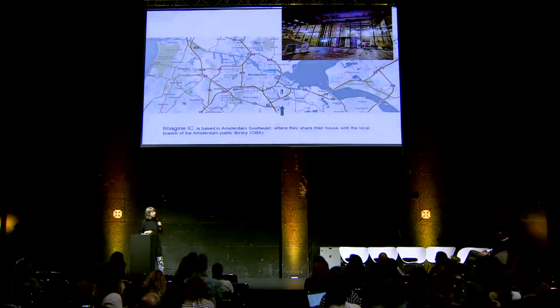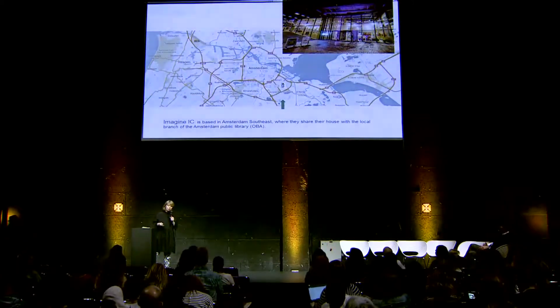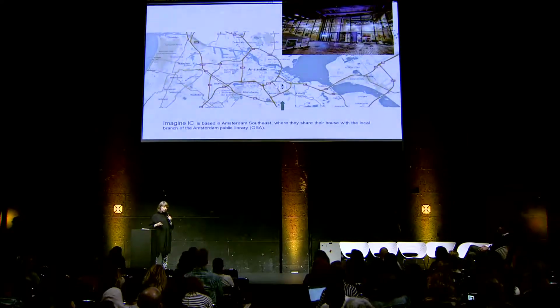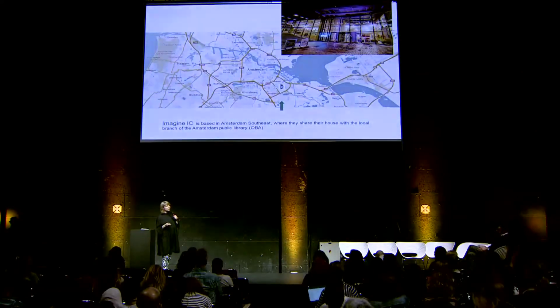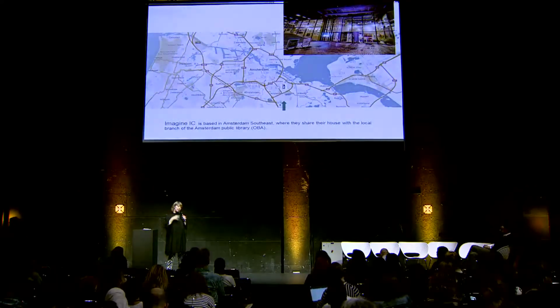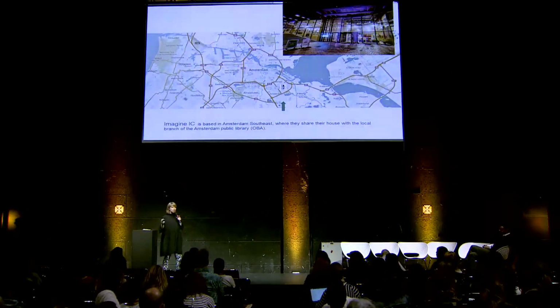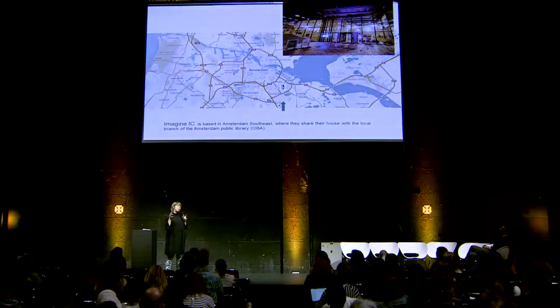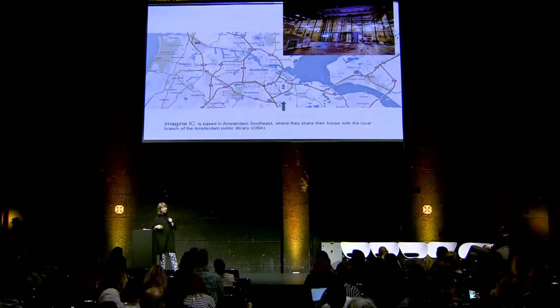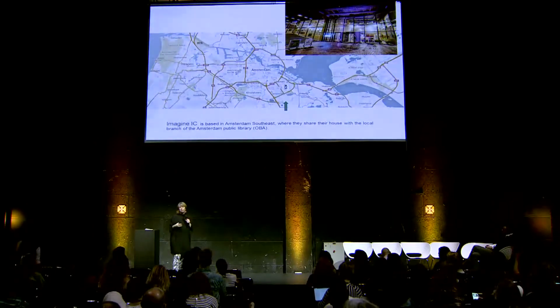We house together with the local library. We already started working with the local library in the Bijlmer in 2012, when we moved in together in a temporary building. We had upstairs our offices and our exhibition space, and they were based downstairs, and we shared the entrance. And already during that time, we noticed that it was actually a good match between us, because the library is a public space. Free entrance means that it's very easy for people to enter.